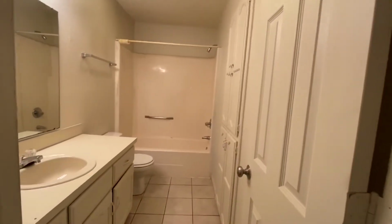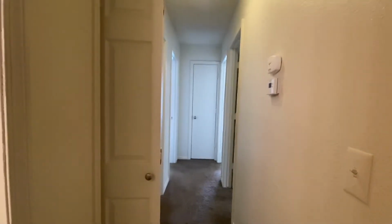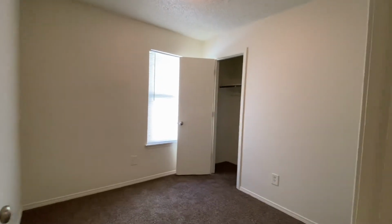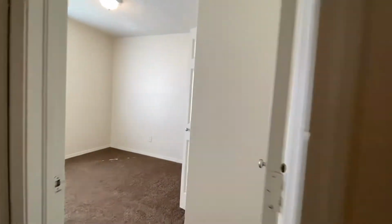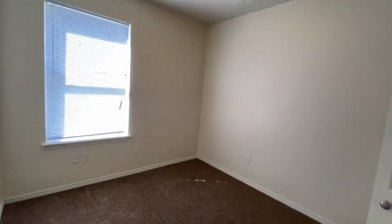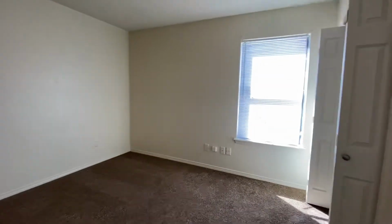It is a 3-bedroom. First up on the left is hall bathroom. Nice size vanity. And this is your washer dryer hookups here in the hall. Bedroom number 1 on the right. And bedroom number 2. There's a linen closet in the hall, the end, and this is the master.